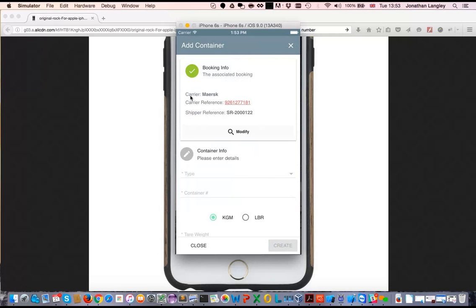And you can see there we've entered the carrier, the reference number, and the shipper reference. So now we can tie that against any documentation that we might have. This might be the shipper's load point reference number that is used to identify that particular shipment. Or it might be an invoice number or whatever reference number the shipping company or the booking party has used.